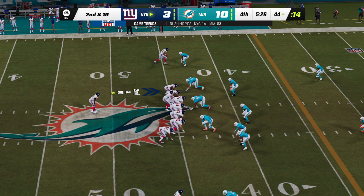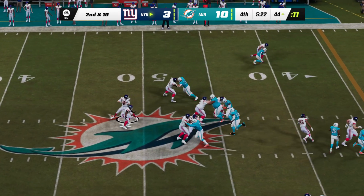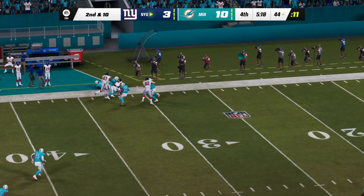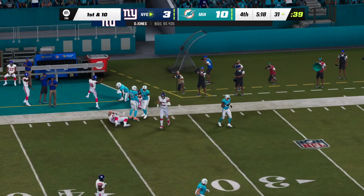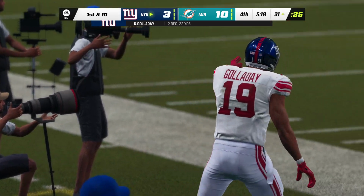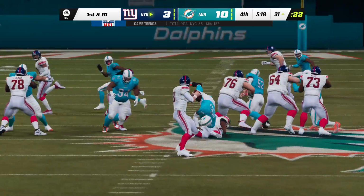Officially nothing on that last run. They'll try again, 2nd and 10. Looking to throw. Jones. Leaping, and he makes the grab. And he'll be out just a yard or two shy of the 30. Jones to Galladay there for a Giant first.